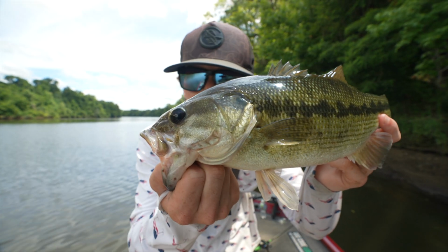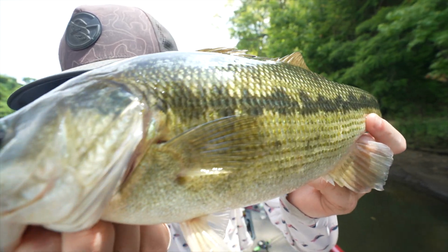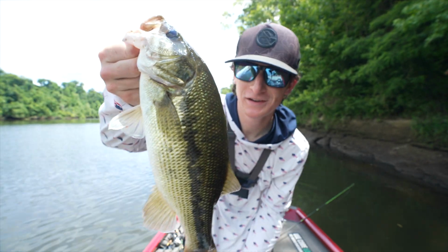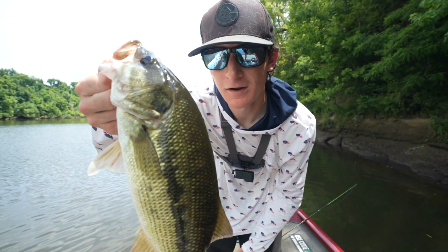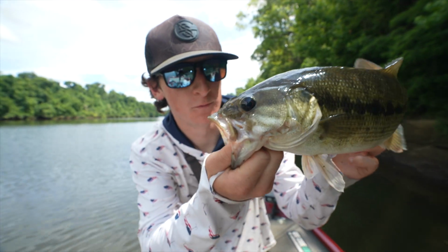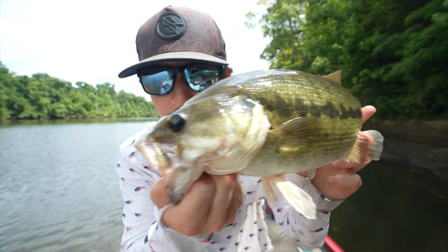Well, right there, another spotted bass. Gorgeous fish. Just look at the colors on these things. They are super fat, super healthy, super chunky, and they are just so mean. I threw the spinnerbait up there. As soon as it hit the water, I started reeling it. He just smashed it. Beautiful fish. They're just so green. They definitely have their summer colors on, and they are very aggressive.